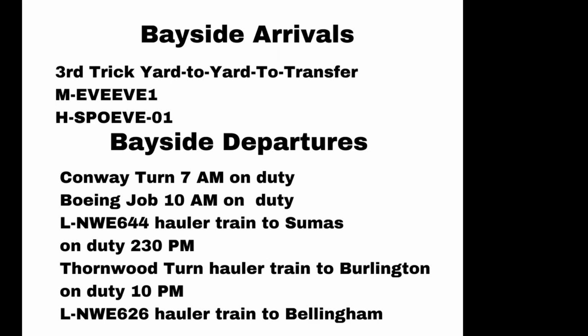And 644 train to Sumas, they were on duty at Delta normally at 2:30 p.m. Sometimes it got changed to 3, but normally it was 2:30. And then the Thornwood turn, the hauler train to Burlington, that was on duty at 10 p.m.